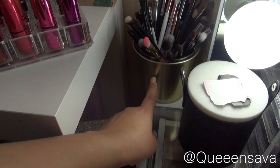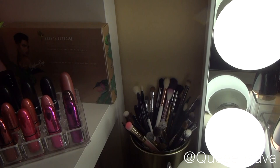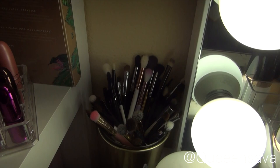These little containers, I got them at IKEA, and these are all my eye brushes I have from Morphe, from Sigma, from Real Her, Real Techniques. So those are all my eye brushes.